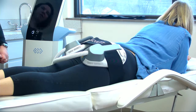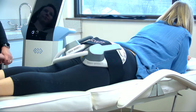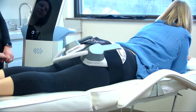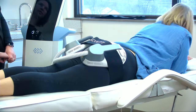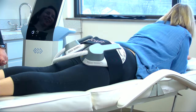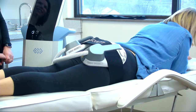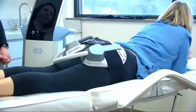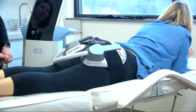We recommend having the procedure once a week or twice a week. For our more athletic patients who are already fairly muscular, we usually recommend once a week, just to give that muscle a little chance to relax in between treatments. For everyone else, we recommend twice a week treatments. About 4 to 5 treatments is a good sweet spot for getting good results. Some patients may require more treatments than that.